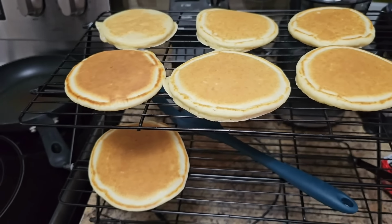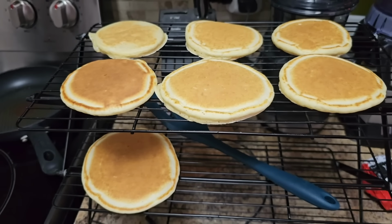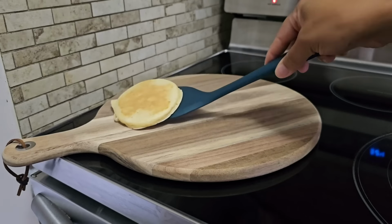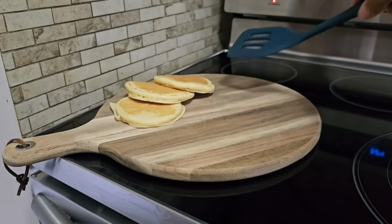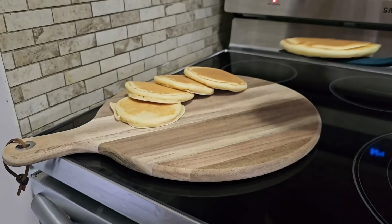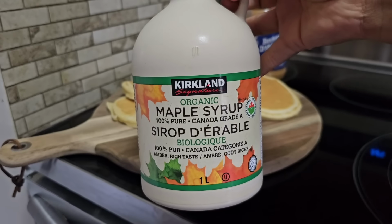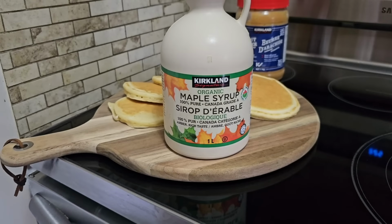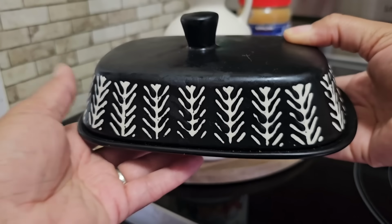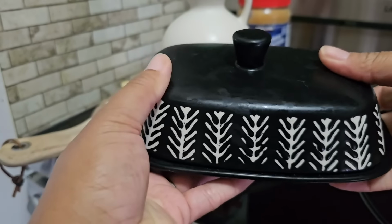Look at how easy it is to make homemade pancakes at home. These are so incredibly good. Like, you have to give them a try. The girls like their pancake with organic maple syrup. I like my pancake with a tiny bit of butter and syrup. Let's eat.